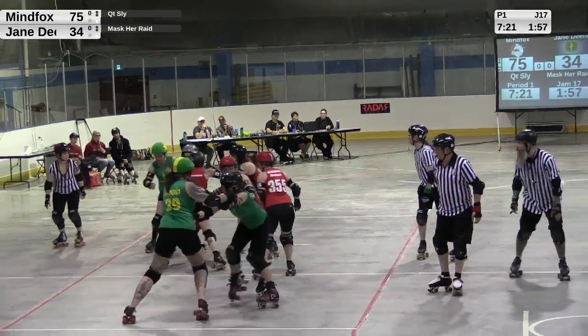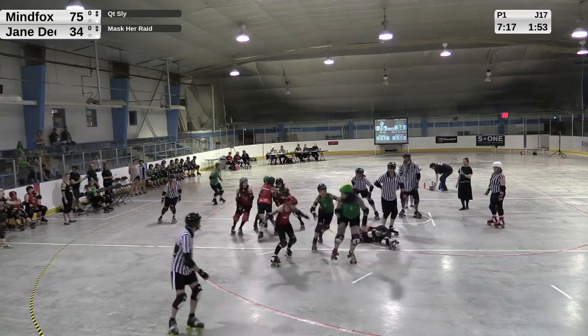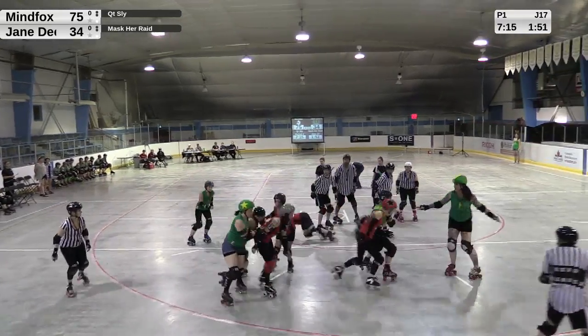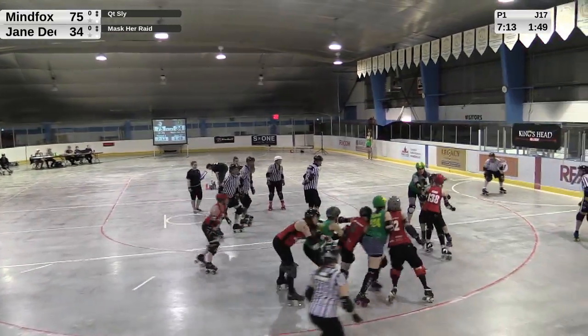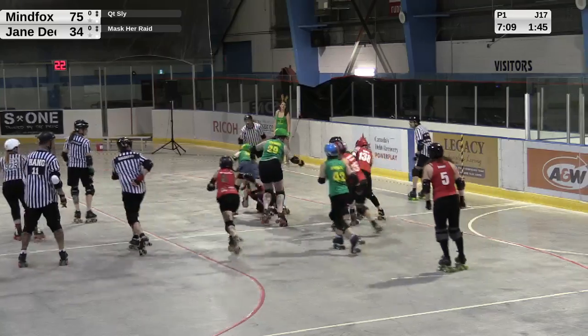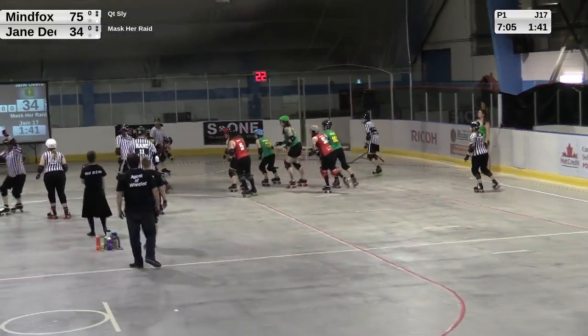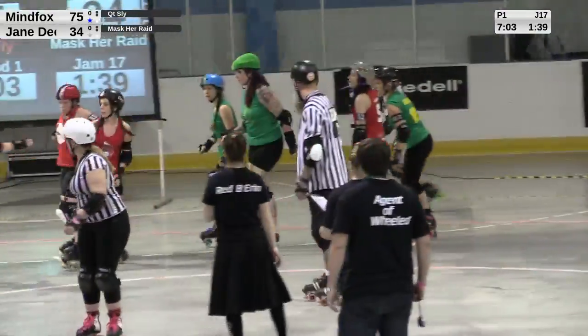Masquerade taking on 138 of the Mindfox. Mindfox pivot goes down hard on the inside line. However, she regains to help provide some help to her jammer, who gains lead jam status.